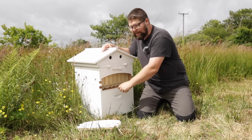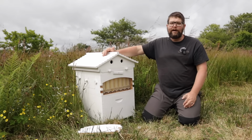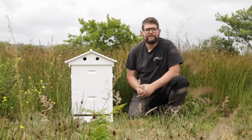We're not keeping bees for maximum honey yield, we're just keeping them for fun. And why not? We've got the land, we've got all the wildflower and stuff, so yeah, just excited to see how it works. So now the hive is complete, we're going to go and prep the site of where it's going to go.